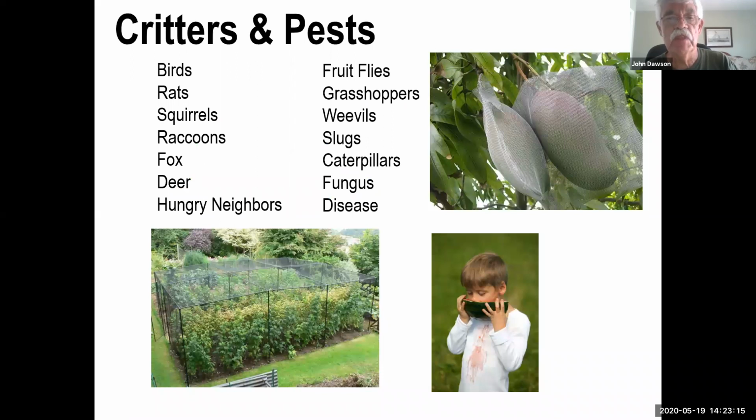Critters and pests. If you grow fruit, you can't keep the critters away. So you either grow more than you need and allow those critters to take what they want, or you can try to prevent the critters from getting to your fruit. The little picture on the bottom left is a cage containing blueberry plants. I grew this up north as well. My neighbor had lots of blueberries. I helped them build a cage using fine screen in which bees and insects can go through the screen, but birds and critters could not.